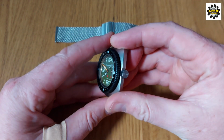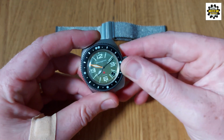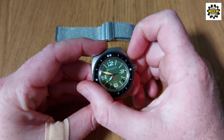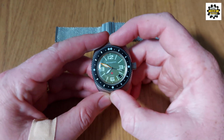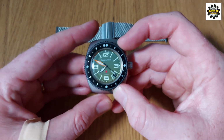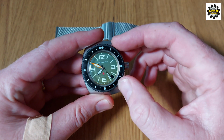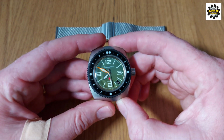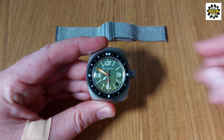The crown is nice, a good size 7mm crown, and the case width of this one is 42mm. Now the things I've changed on mine is the bezel, which I got from 1 Second Closer, the bezel insert, and I bought the hands as well. They have a decent upgrade in the lume, so I'll just quickly show you a lume shot.